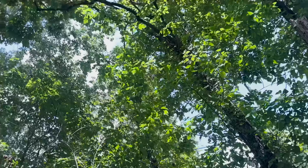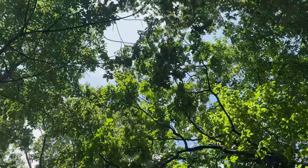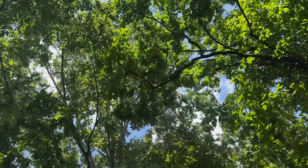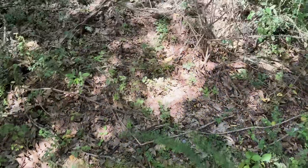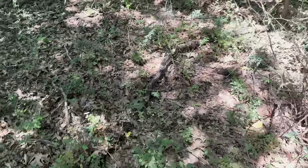All right, we've already found a loaded persimmon. It's got a bunch of fruit on it. And it's dropping some early unripe ones. That's how I noticed it. We'll drop a pin on this one.